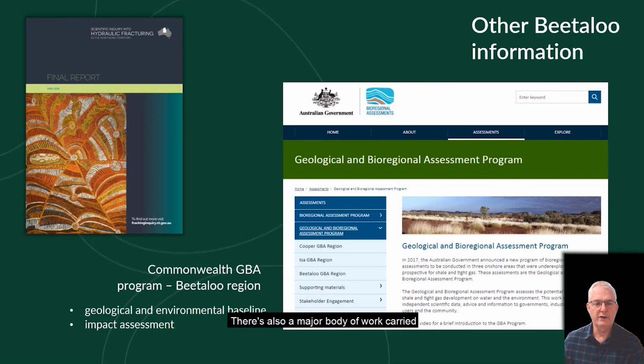There was also a major body of work carried out by the Commonwealth Government through its Geological and Bioregional Assessment Program, or GBA. This program examined 3 prospective gas basins in Australia, but had a strong focus on the Beetaloo region. Most of that work occurred between 2018 and 2020, so between the inquiry and the Shriva. The GBA program included a geological and environmental baseline assessment of each gas basin and a very detailed impact assessment specific to each region.